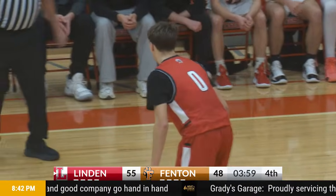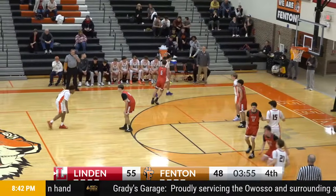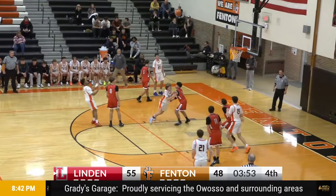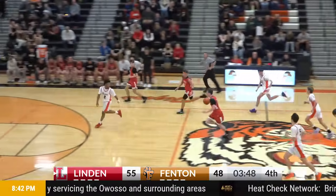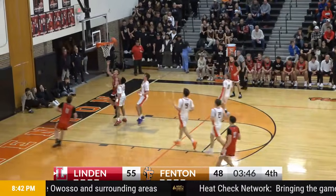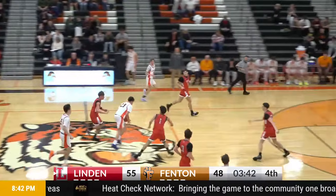Lead starting to get ballooned back out again for Linden. Fenton has to find some chemistry. Instead, Brown pulls up again without a pass into the offense. Linden back off to the races. Fast break, basketball, no. Now Pearson's with it.